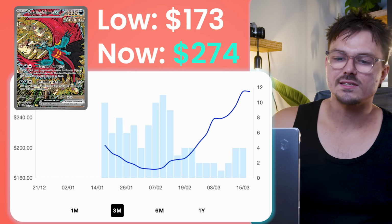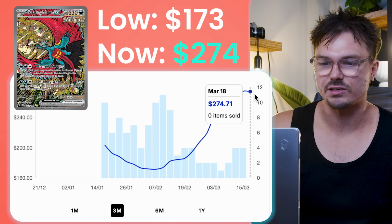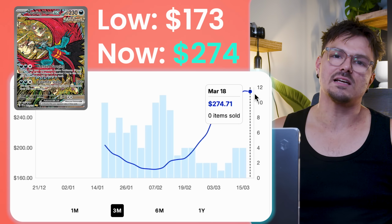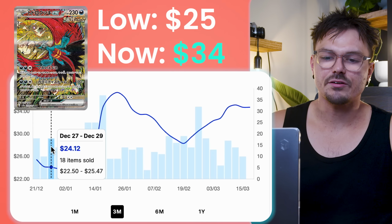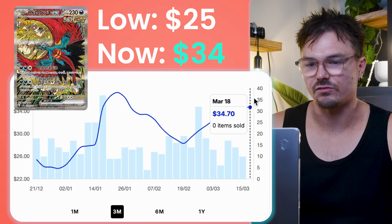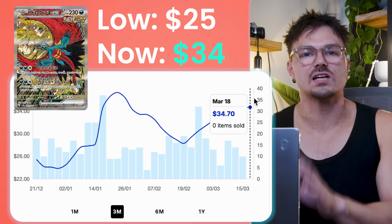Now moving on again, we can see the Roaring Moon from Prismatic Evolutions kind of went down to 172 USD and you can now see it selling for $274. Amazing artwork, Shinji Kanda artwork, really cool. Probably one of the cooler artworks from Prismatic Evolutions, super unique, really desired. When we look at the Terastal Festival Roaring Moon, you can see the price is a bit more attainable. We're sitting around that 24 USD, found a bit of a high at 37 and currently selling for around $34, which I do think is a great price for such an amazing card.